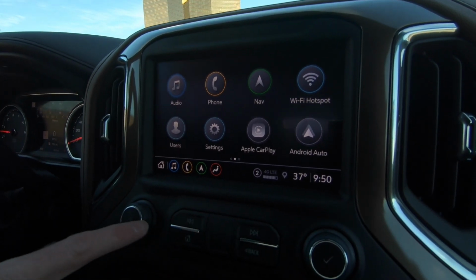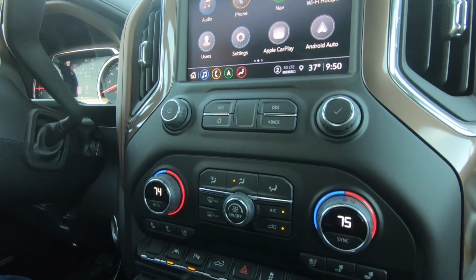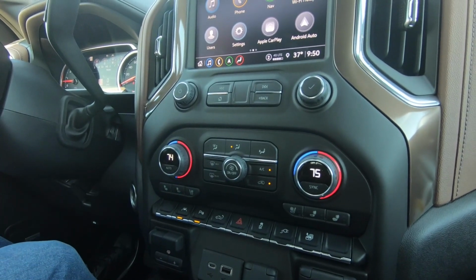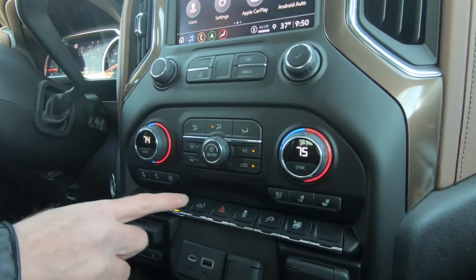Right down here, of course, we've got the controls for the radio and even some functionality on the touch screen there. Pretty simple to figure out, pretty easy to use. Your dual zone climate control that you can sync if you want to. That's so easy to figure out. And then some of the other features and functionality right here that we were looking at earlier.